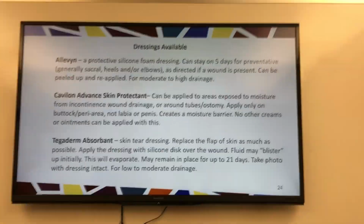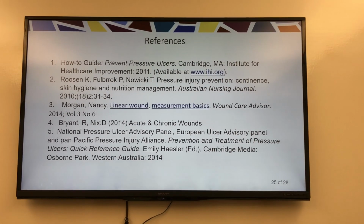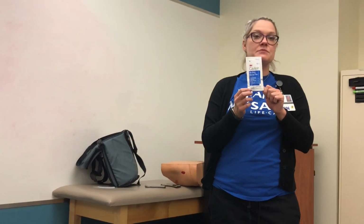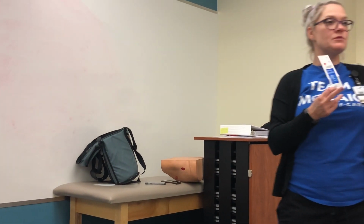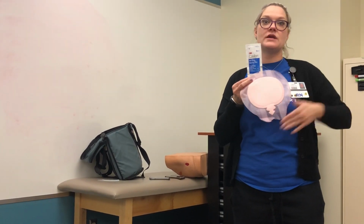And that's for low to moderate drainage, because if you use it on a really heavy draining wound, it will bubble up and it'll come loose on one side. You can use the skin prep to help secure those. You can use this to help secure your leave-ins. Your leave-ins can be peeled up to assess the wound and then stuck back down. The only time that you want to change this before the 5 days with the saturation is if stool gets beneath it. If it gets on the top, there is a barrier, you can just wipe it off.